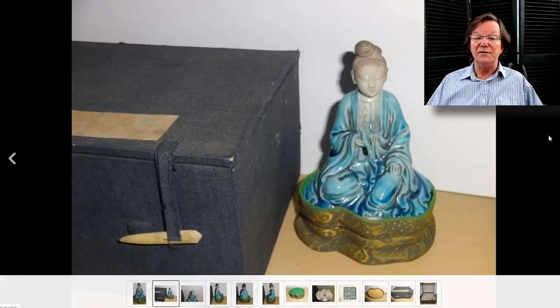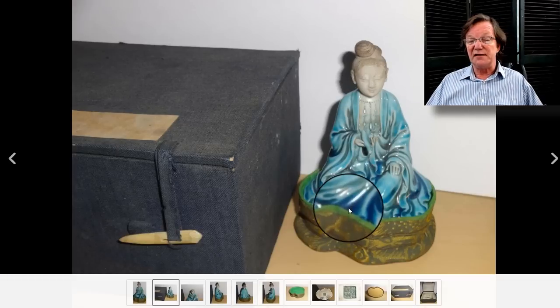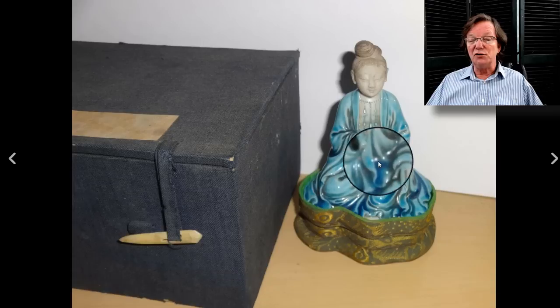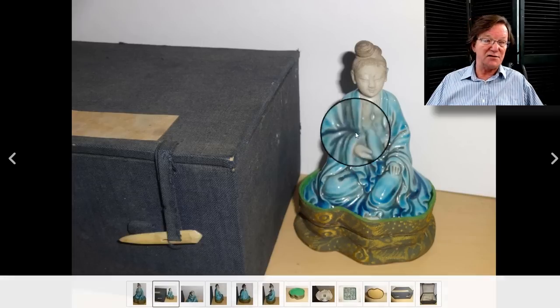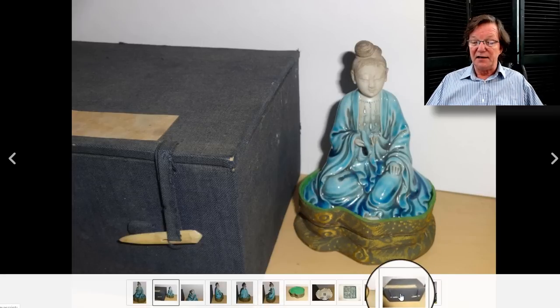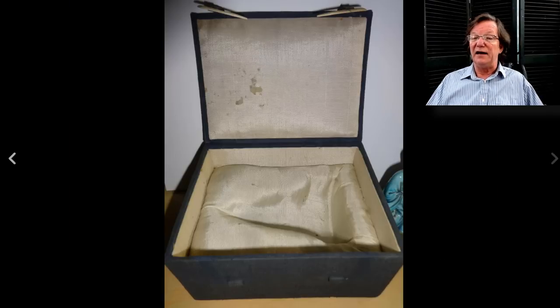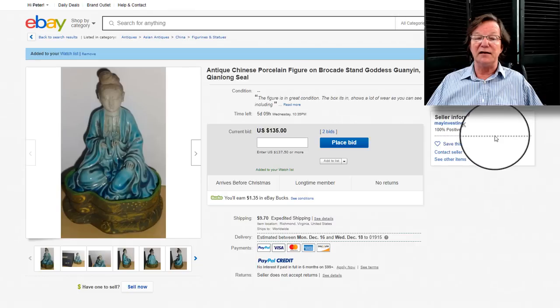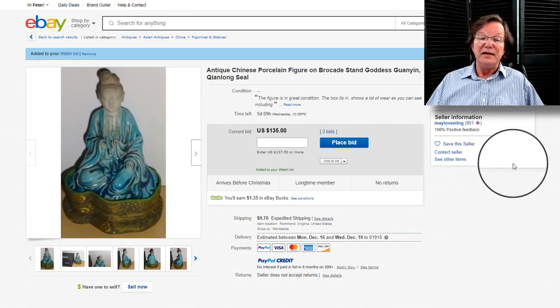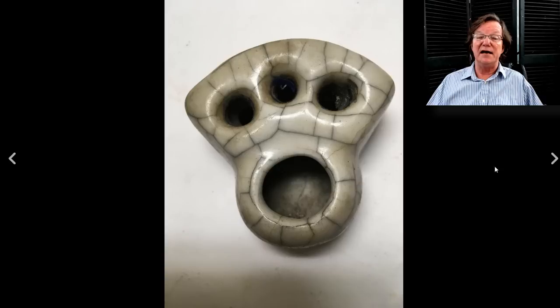Very good quality on this. The facial details are very good. The hair is beautifully done. The robes are nicely done. Notice all of the pooling in the turquoise and the glaze. Lots of pooling, which I think is a great way to highlight these. And it has this nifty little box that it came in, a fitted stand. I suspect the fitted stand and the box were done later when it was bought and shipped out. It's up to $135. It's got 5 days to go and closes on Wednesday.